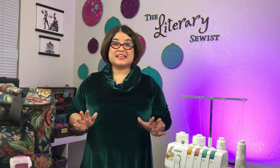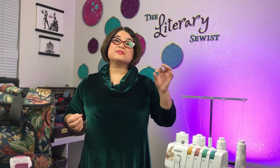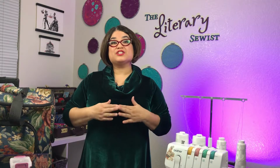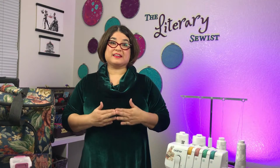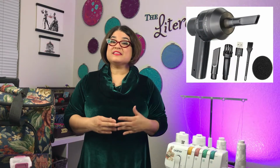When we're sewing, things tend to get a little dusty, they get a little fabric everywhere, sometimes there's little snips of thread, long pieces of thread. You just want to make sure that you're keeping everything clean. So a mini vacuum cleaner is incredibly handy and something that we don't always think about needing in our sewing space.